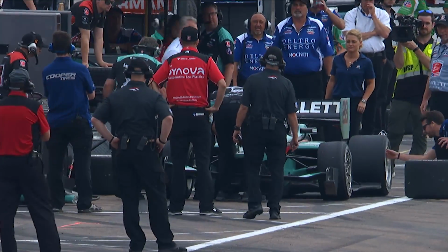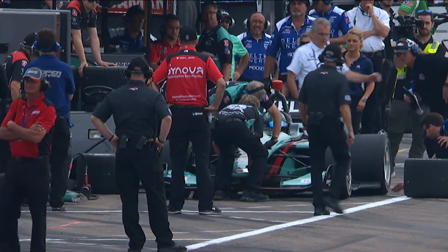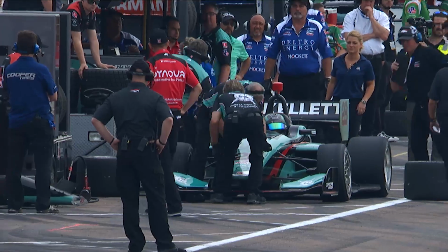So Colton Herta, Santi Urrutia, Pato O'Ward, Kyle Kaiser, and Aaron Telitz, the top 5.